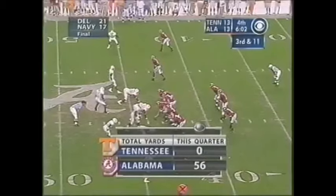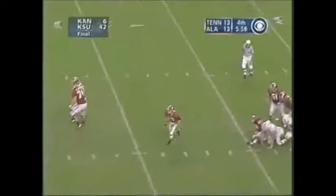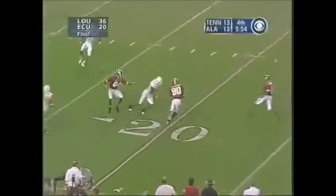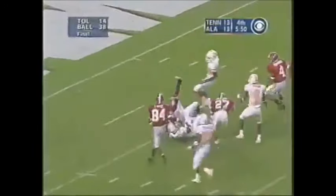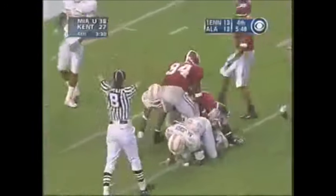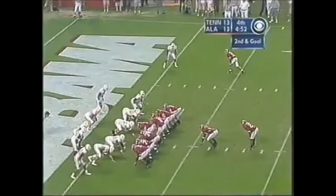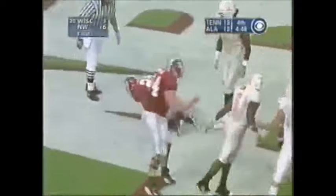3rd and 12 for Brodie Croyle. Here's Croyle back, steps up, has to scramble, pulls up, and he's got a man. Oh my gosh. Wide open, Zach Fletcher. Fletcher breaks through, and there's Prothrow with a block, and it's first and goal. Spencer Pennington out to congratulate him. It's 2nd down. Hudson, touchdown, Crimson Tide.